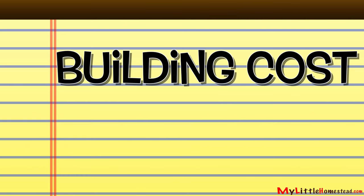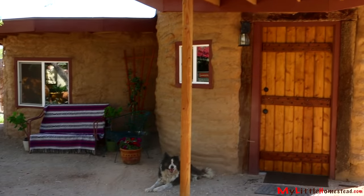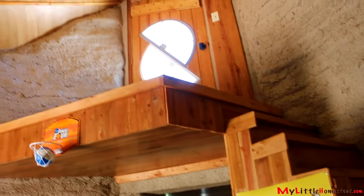And now, the grand total cost of the building: $4,650. Really, really awesome. It's just phenomenal. I wasn't expecting it to be so big. But I think my favorite part is the stairs up. Yeah, that's definitely a favorite. I love the use of the wood. It was really clever. Yeah, I like that.